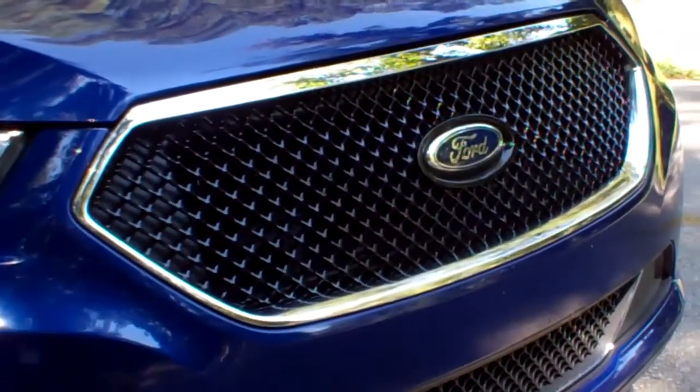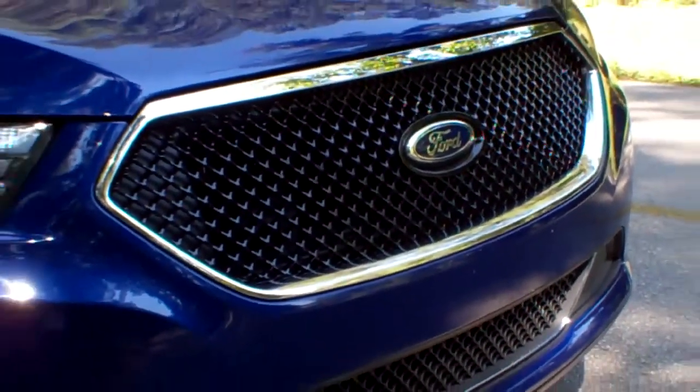As you can see, it looks really good. It makes that blue oval really stick out.